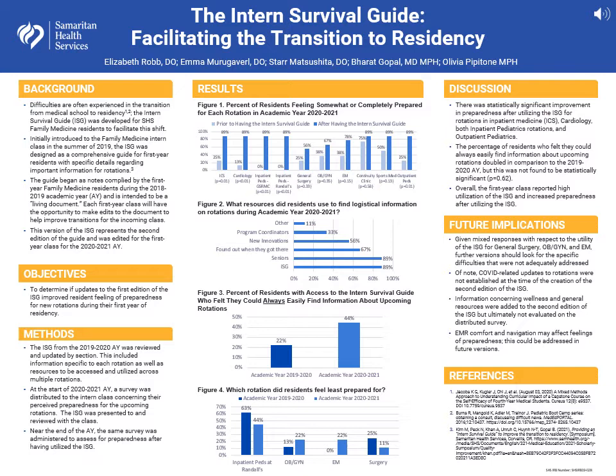With respect to future versions of the ISG, there are several areas for further investigation. Additional attention to the general surgery, OB-GYN, and emergency medicine sections could identify specific difficulties that were inadequately addressed. While information concerning wellness and resources were added to the ISG, they were not explicitly evaluated on the provided survey. It should be noted that COVID-related updates were not well established at the time of the creation of the second edition of the ISG. Therefore, it is unclear how this impacted the utility of the guide.